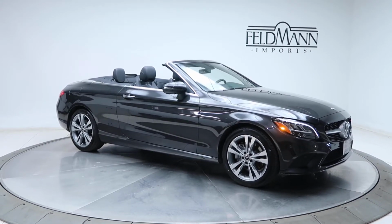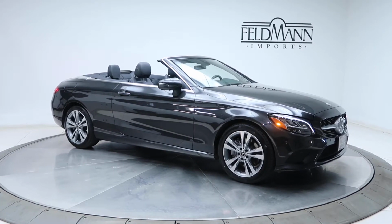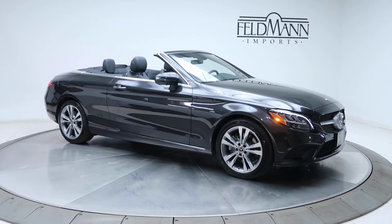Today we're taking a look at a 2020 C300 4MATIC Cabriolet. This one's a graphite gray metallic. Under the hood is a 2-liter 4-cylinder turbo pushing out 255 horsepower and 273 pounds of torque.